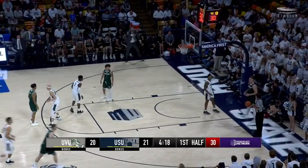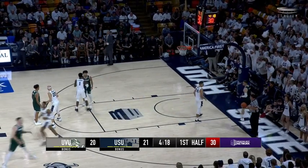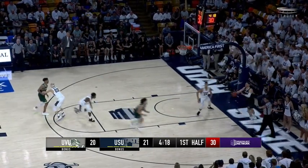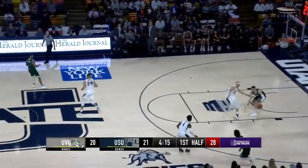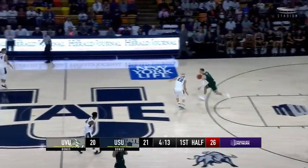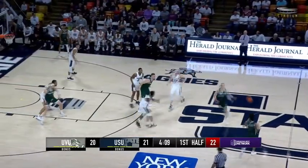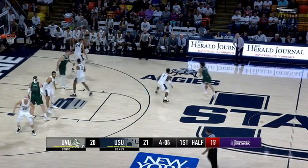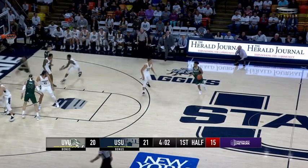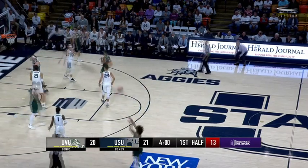The Aggies, by the way, in this game so far, shooting just 1 of 9 from beyond the arc. They came into tonight as a pretty good three-point shooting team. 19th in the country. Yeah, and most of that was coming after multiple dribble penetration baskets, and we're not getting that dribble penetration, and so we're relying too heavily on the 3 right now. 21-20, Utah State in the lead. 4 minutes left to play in this first half.